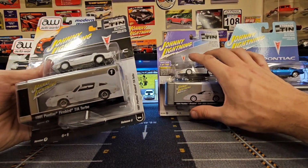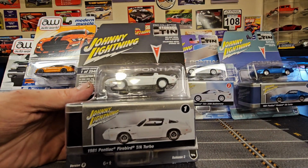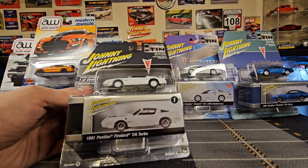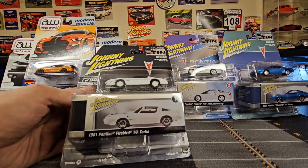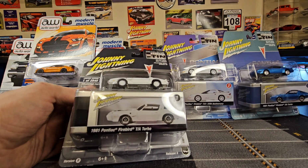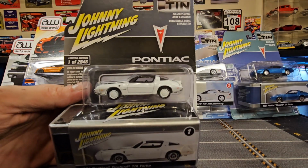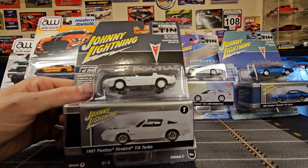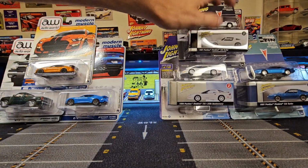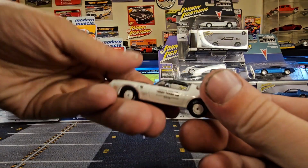I think I've opened one of these before. I think I actually have a Turbo Trans Am, and it's, where is it? It's around here somewhere. I know it is. I can't find it, but I know I have another Turbo Trans Am very similar to this one from Greenlight, and it's actually an Indianapolis Indy 500 pace car. So very cool stuff. Here it is. I knew it was around somewhere, but there you go.